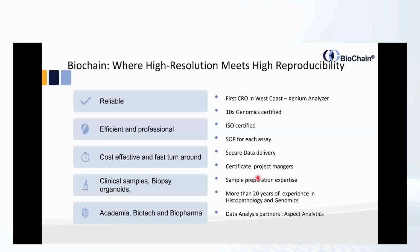We will make sure that these samples are handled carefully and properly. And we work with all kinds of samples, biopsies, organoids, and we can also work with biotech and biopharma too.